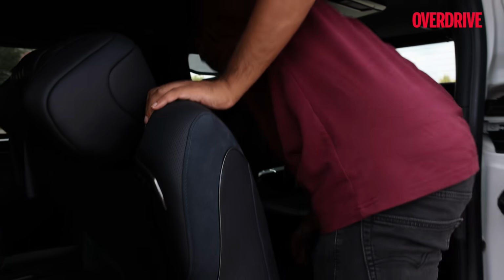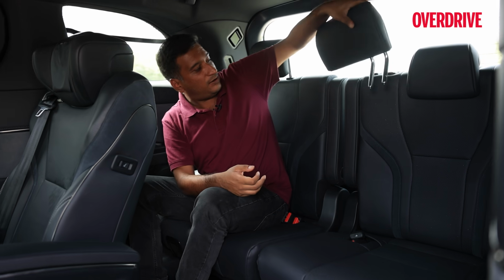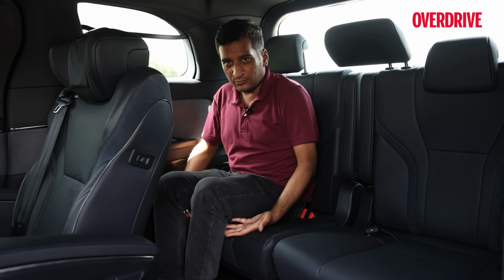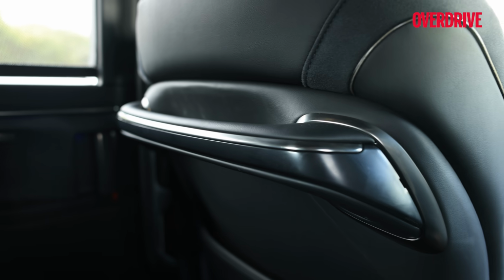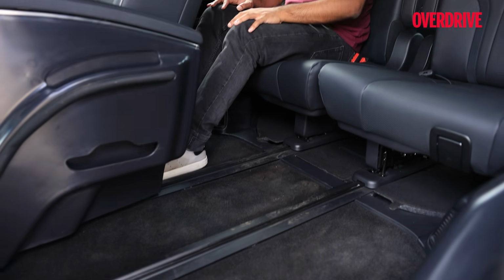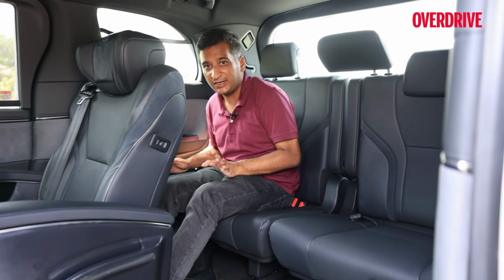So yeah, getting in is fairly easy, and you step in and you realize that even the third row wouldn't be out of place in, say, a regular MPV or SUV's second row. Yes, you could do with more under-thigh support, as has always been a want in these rows, but with the seat in a middling position, there's still an immense amount of space, as you can see. The floor is fully flat, the bench is at a fairly high height, so this is still a perfectly comfortable space for you to spend time in.